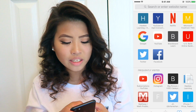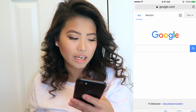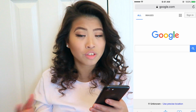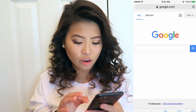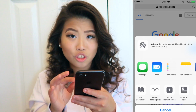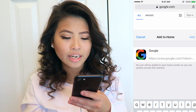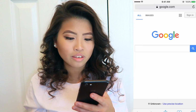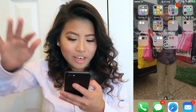I don't know if you guys ever knew you could do this, but you go to the web page that you want to save on your main screen, and you go to this little up box thingy, go to add to home screen, and press add. And then, ta-da, you got it. I suck at explaining things, I'm sorry.